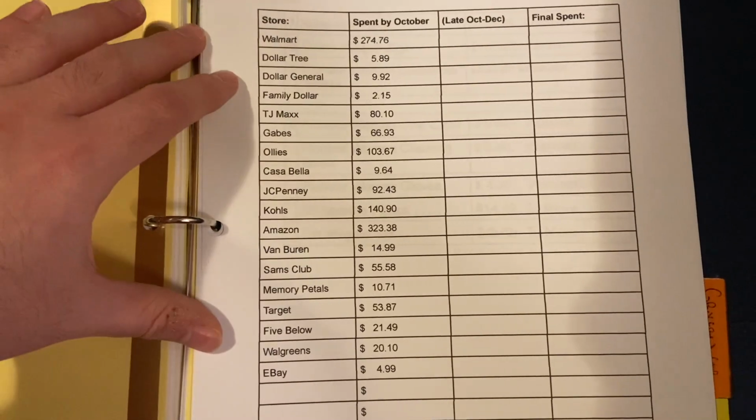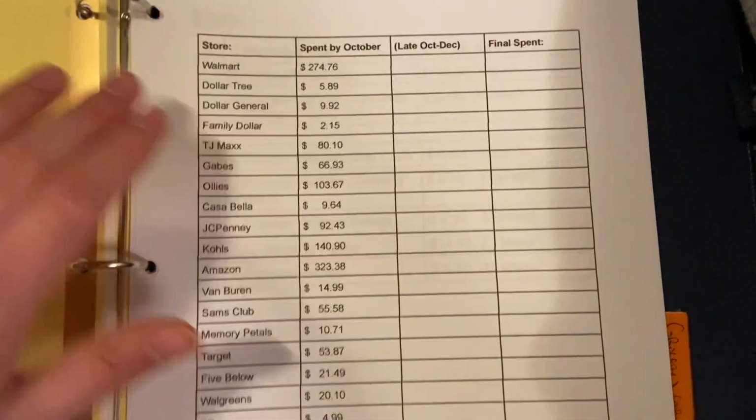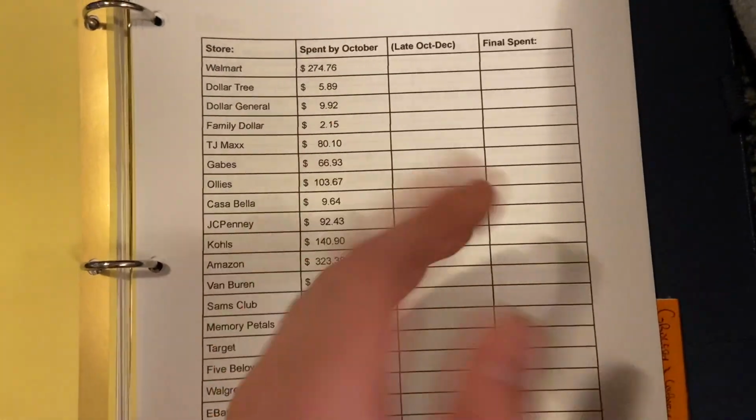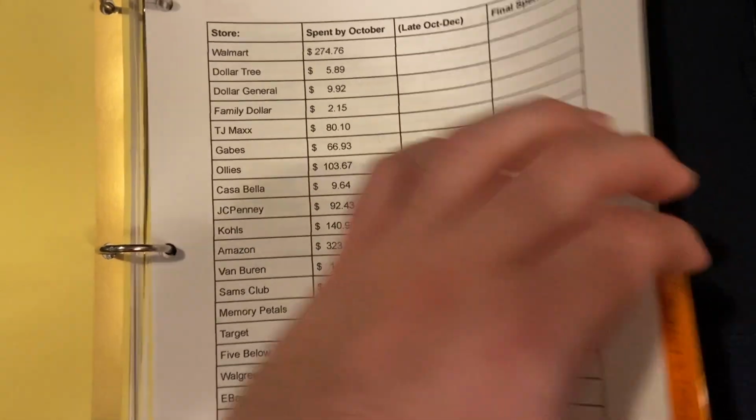So by store, which I thought was very, very interesting. I can see what I've spent by store, which I love. And then as more Christmas stuff comes along, I can just add it in. That's what I love about the binders. You can just keep adding stuff in.